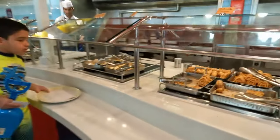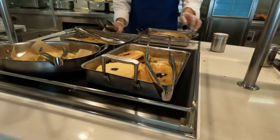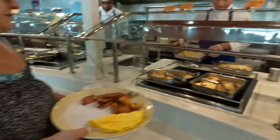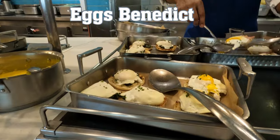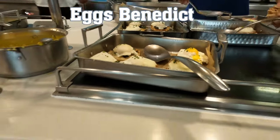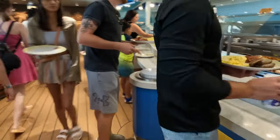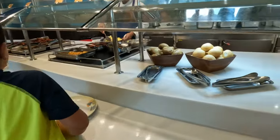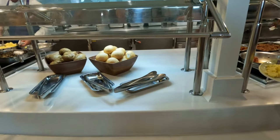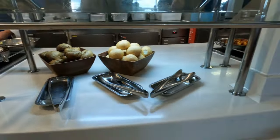So as you make your way over here, they have the Mickey waffles as well. And they have pancakes over here, blueberry pancakes. And they have these here. And more eggs. They have bread. More waffles. So there's a lot of things on the menu that they have.